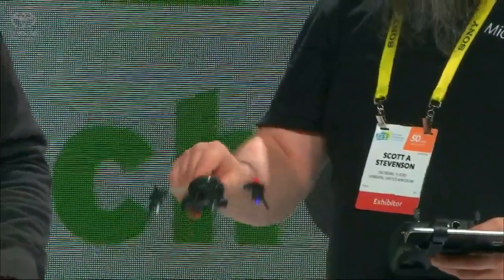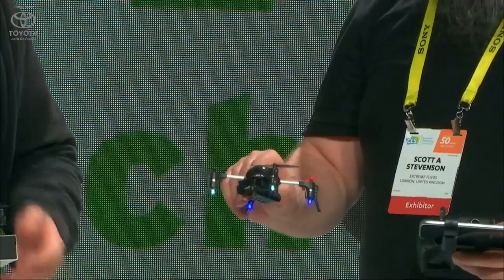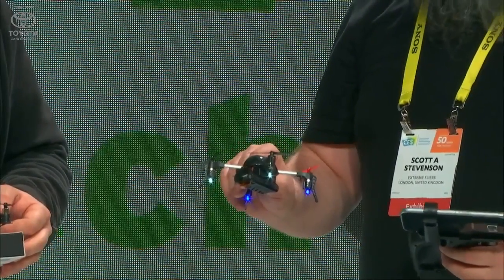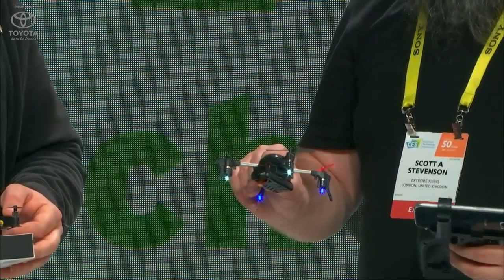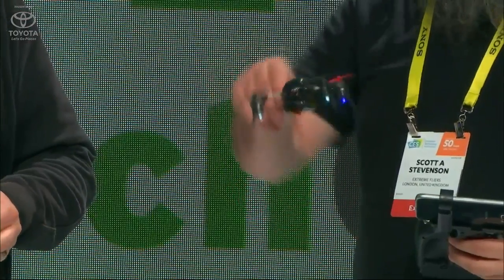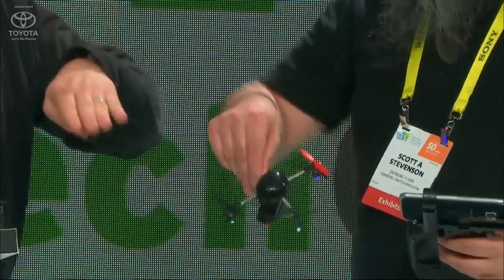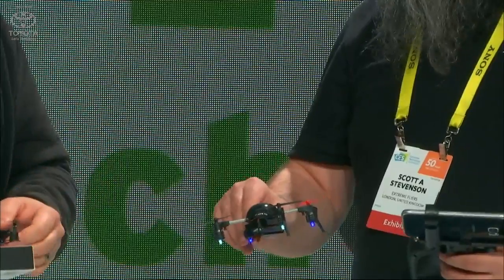Single axis for the vertical stabilization, and our system now will record the video and also the data from the sensors. So once that data and the video is transferred over to the phone, we can do post-processing, and we can actually stabilize it laterally as well. So you get two axes of stabilization. The up and down axis is stabilized, but if you go sideways, you also stabilize for that, with a digital system.